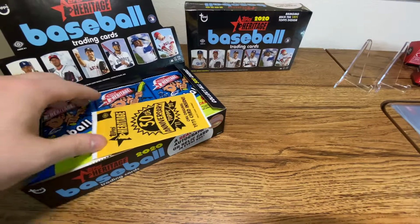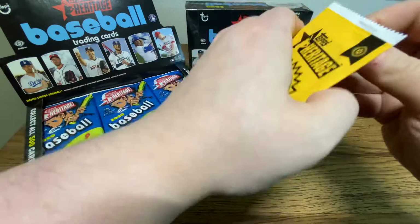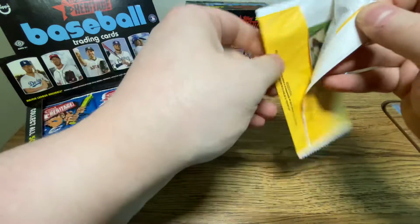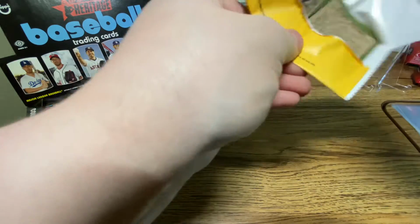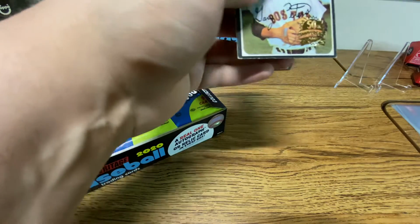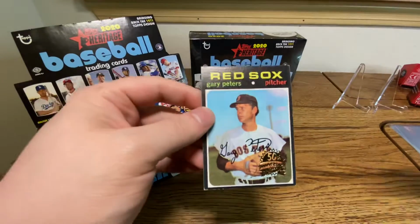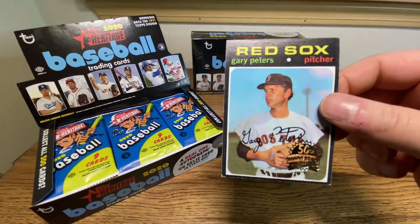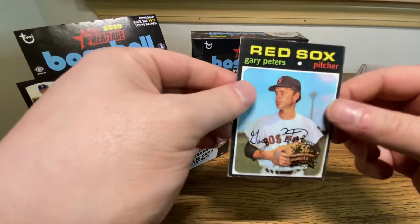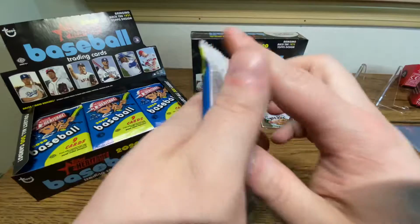See if we can do something nice out of this box topper. It is going to be Gary Peters. Not familiar with Gary Peters, pitcher for the Boston Red Sox. So I apologize to all you historians who I just upset by saying I am not familiar with Gary Peters, but sorry. Let's go ahead and get into some of these packs.